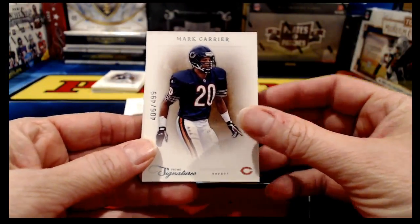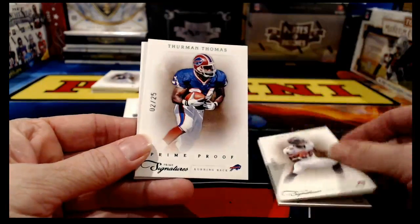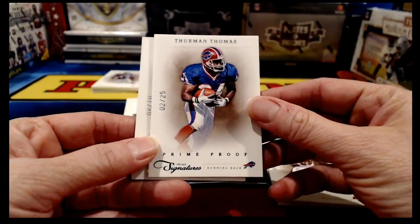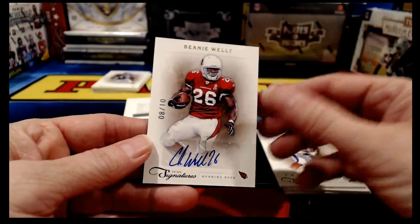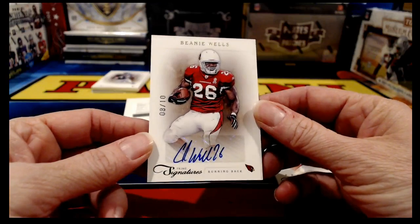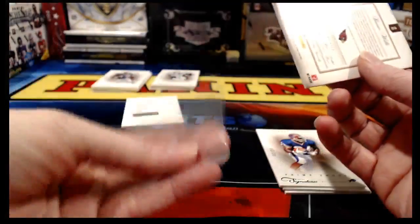Mark Carrier to $499 for the Bears. Mike Williams to $499 for the Bucs. Thurman Thomas to $25 for the Bills. I think that's back-to-back to $25 for the Bills, isn't it? Yeah. And then our hit is for the Cardinals, and it's numbered to 10, Beanie Wells. Nice low number to 10. That one is also a sticker auto.